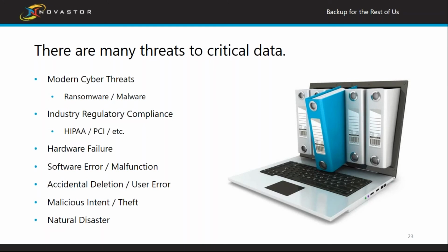Unfortunately, every machine will fail. Software errors and malfunctions. I can use a recent use case here. A customer had their Outlook files reset and they were unable to retrieve those PST files. One of our support engineers here in California was able to drill into their backup sets and recover those for them. Human error is one I hear almost daily. Accidental deletion of files. And the last couple reasons we would suggest a solid backup strategy would be malicious intent or theft, as well as natural disasters.